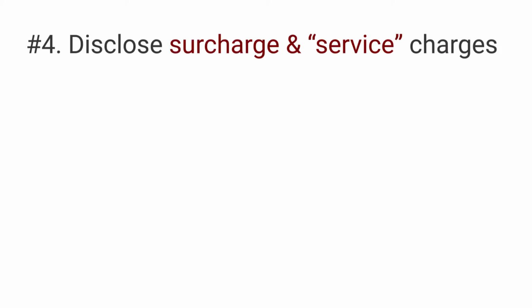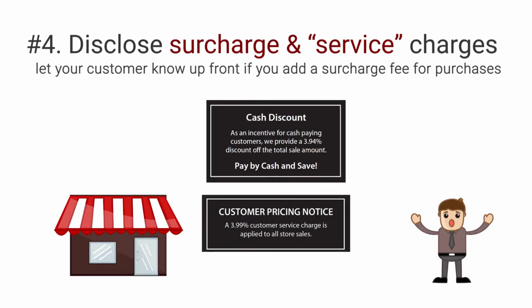Number four is a very hot topic right now, which is surcharging and cash discounting. And if your company participates in any of these programs, make sure that you clearly disclose credit card surcharges on all invoices, all payment pages, and in advance of agreeing to do the purchase and the work order. If you're doing a surcharge program, you need to register properly. If you're using a cash discounting program, you need to make sure that you're using a program that is certified with the proper technology so that you're doing it the right way.